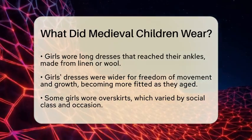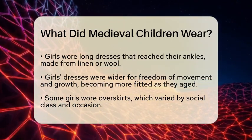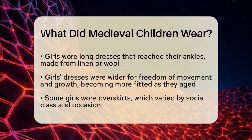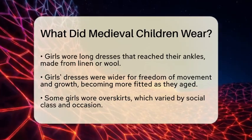Underneath, girls wore fine linen undergarments or shirts. These served to absorb sweat and protect their skin from rougher outer fabrics. Some of these undergarments were even decorated, peeking out at the neck and sleeves.